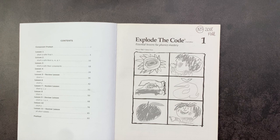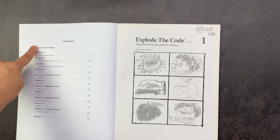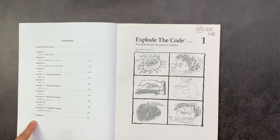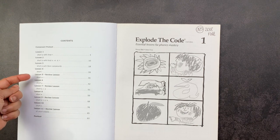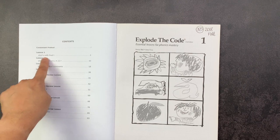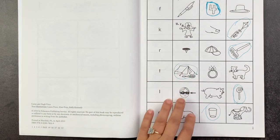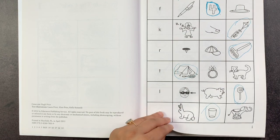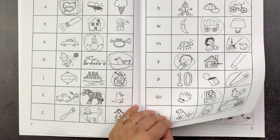All of the Explode the Code books are done as separate lessons that have several pages each. So you have this pretest here, and then you have 11 lessons through. Every so often you have a review lesson. For example, lesson 5, lesson 7, lesson 9, lesson 11 are all review lessons. In lesson 1, it specifically says you have short A with a final T sound. When you begin, you have a consonant pretest, and that goes on for a few pages to see whether the student can identify a beginning consonant sound of different words.